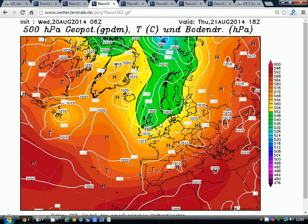Moving through into Thursday, this low pressure drifts further southwards, taking the rain from Scotland in towards Northern Ireland and Northern England through the course of the day. Some will be quite heavy, generally in the form of showery bursts of quite persistent rain, perhaps best sums it up. Won't be raining continuously all day, but it'll be on and off in showery bursts, and some of those showery bursts could be quite heavy with a risk of a rumble of thunder.